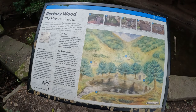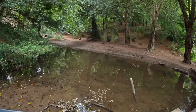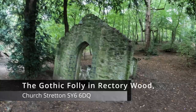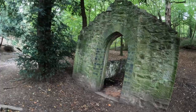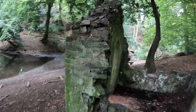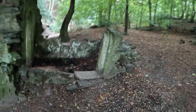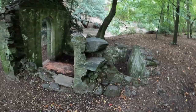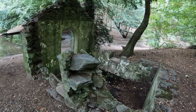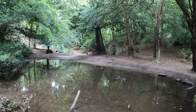Right, so we have a map here, and what we have in front is called the Gothic Folly. Let's now have a closer look. This indeed is having a Gothic architecture. So the reason behind why it's looking like this is because a long time ago here was a flood, and this is why this structure is looking like this. So look what the flood can easily do. So the Gothic Folly looks to be the main attraction of this park.